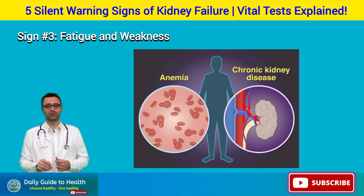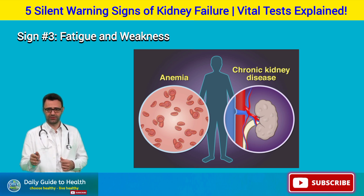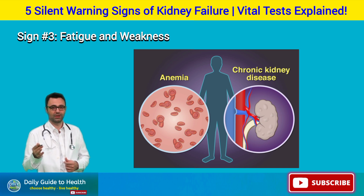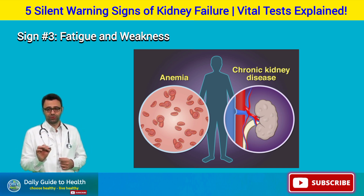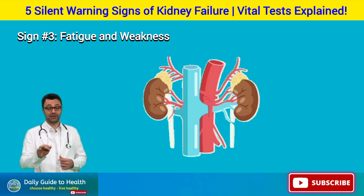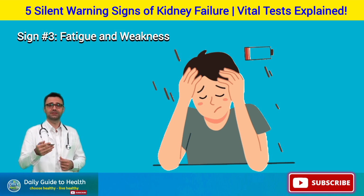4. The connection between anemia and kidney failure. Another common reason for fatigue in people with kidney disease is anemia. The kidneys produce a hormone called erythropoietin, EPO, which tells your bone marrow to produce red blood cells. When kidneys are damaged, they produce less EPO, leading to a drop in red blood cells, which carry oxygen throughout your body. This can cause iron deficiency anemia, which leaves you feeling weak, tired, short of breath, pale.